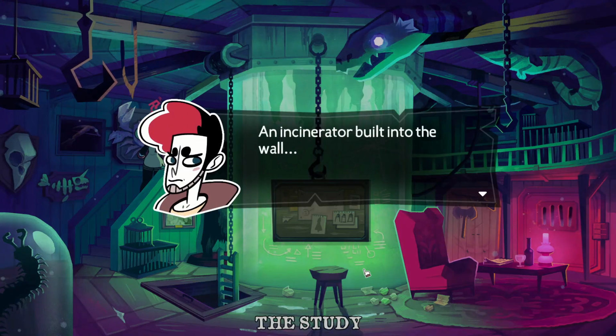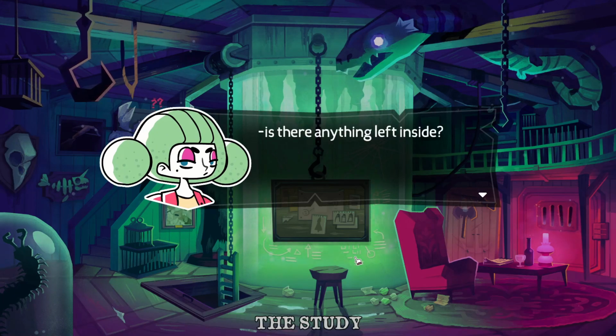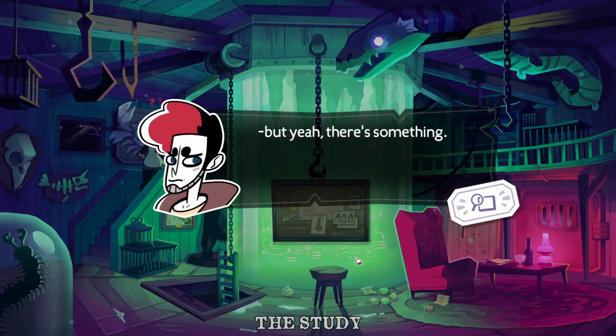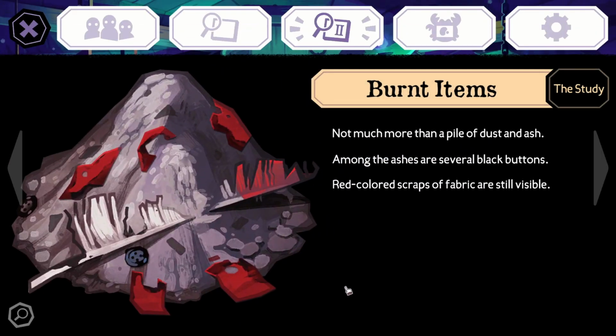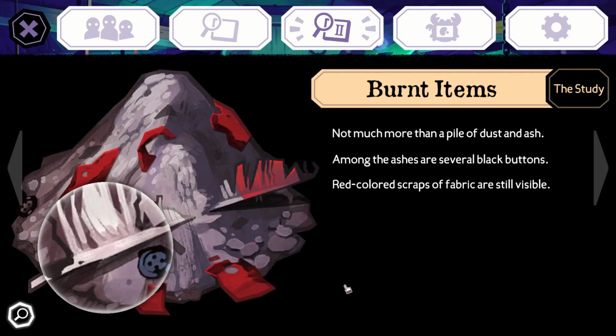An incinerator built into the wall. It's still pretty hot. Is there anything left inside? It's mostly ashes. But yeah, there's something. The feather! Not much more than a pile of dust and ashes. Among the ashes there are several black buttons. Red-colored scraps of fabric are still visible. What about the very clearly obvious feather?